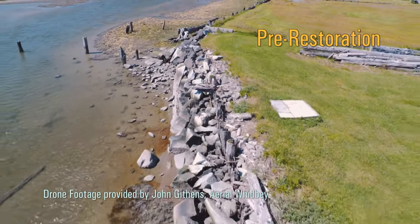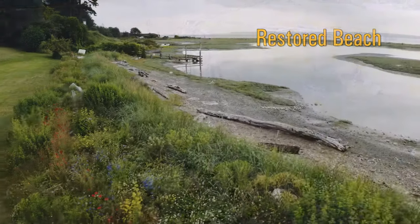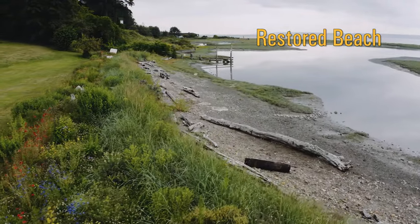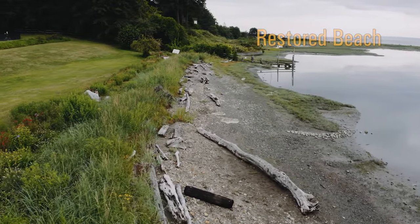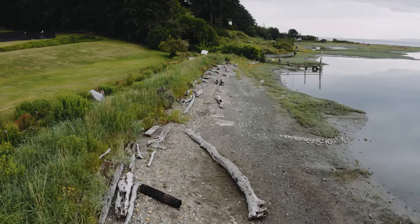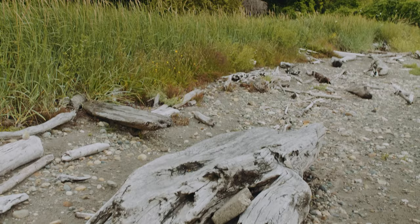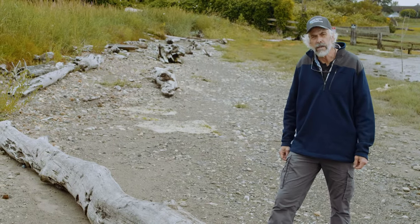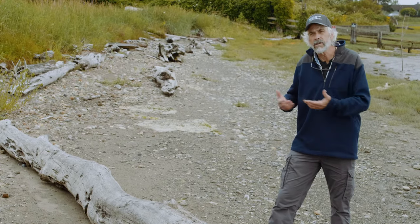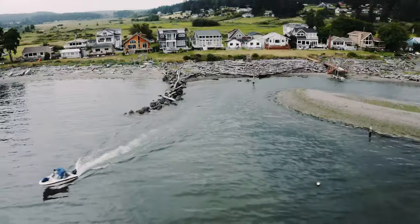We're at a site where, until 2 years ago, there was a large, very high rock seawall built along this entire stretch of shoreline. It's been removed, the beach has been restored, the vegetation has been planted along the berm, and we now have a much more natural shoreline. Natural shorelines are often a little bit messy. There are drift logs, trees have fallen on the beach, there may be debris, eelgrass is washed up on the beach during a storm, for example. All of those are what go into creating a healthy beach.